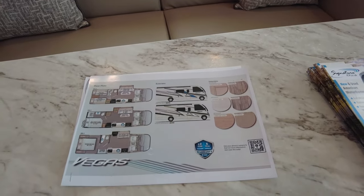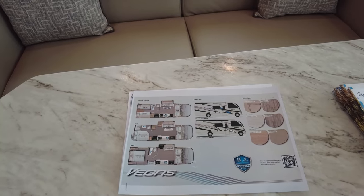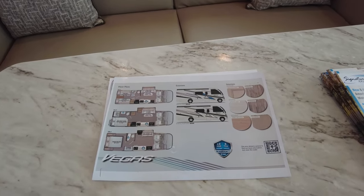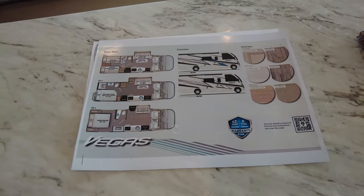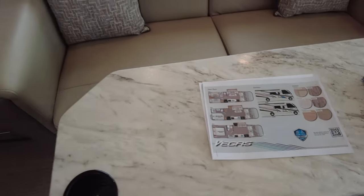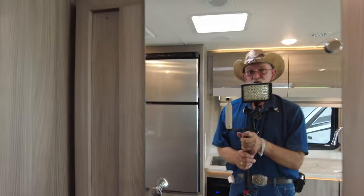There's the cheat sheet for it, what leathers you can have, what woods you can have, and the different floor plans and layouts. You can pause the video and look at that if you wish. And then you have your cupboard unit. So there's me, hello.